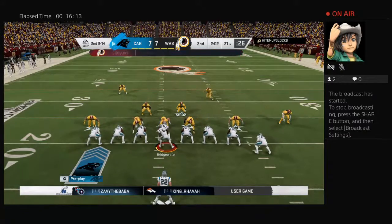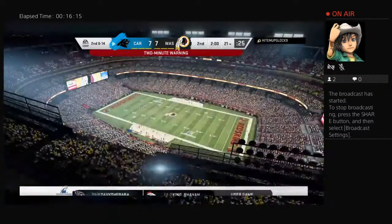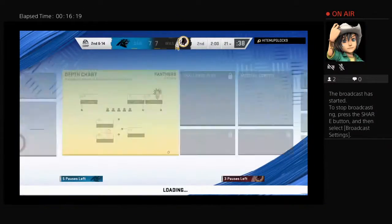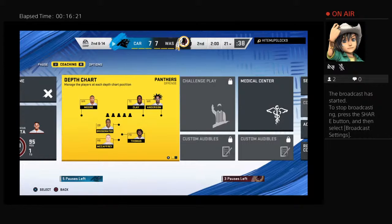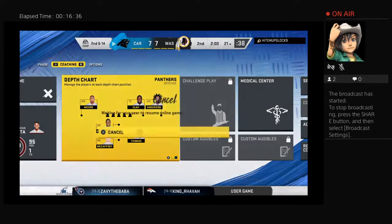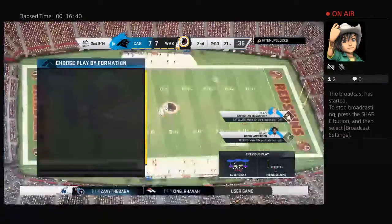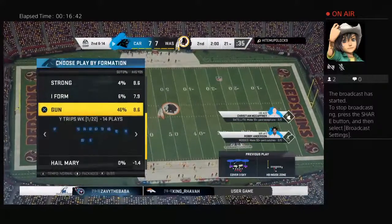Well, the first play of the drive lost 4. Now they'll look to move it forward here on 2nd and 14. Two minutes remain in the first half of this NFC Championship.